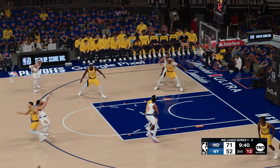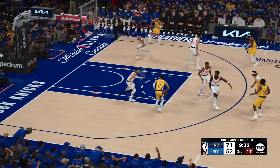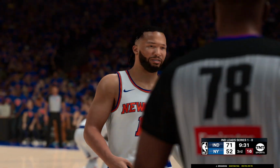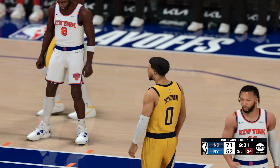Back to Brunson. No good with the triple. And that's the battle they haven't been winning today. Their work on the glass has been porous, and that's got to change. Can't be overzealous with Halliburton. When you are, he embraces that, and he got the whistle. The Pacers have gone 9 of 10 from the line, so making the most of their chances.